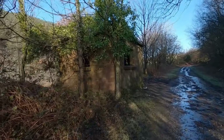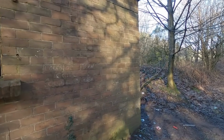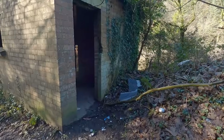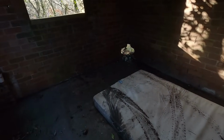Hey, look at this beauty. An old railway worker's plate layer's hut. It's a nice little find, isn't it? That's in great condition as well, isn't it? Let's go inside. Wow. Looks like there's an option to sleep here if you want to.